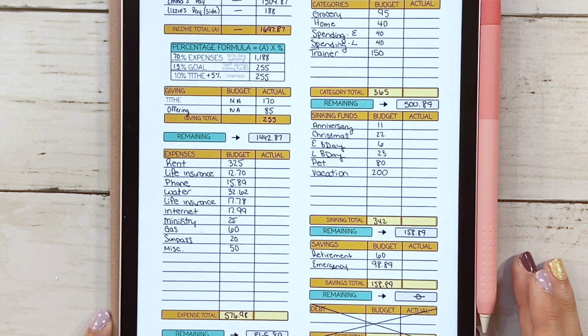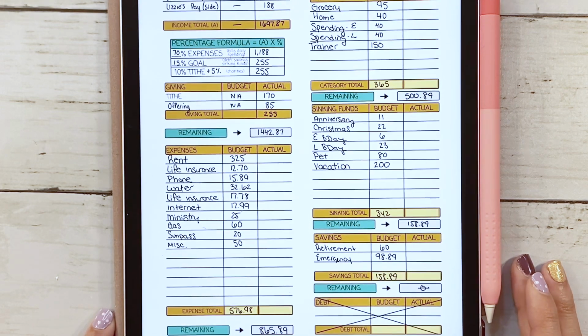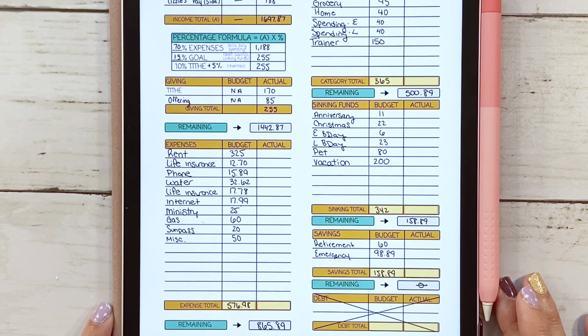All right, so the remaining amount that we still have to budget for is $500 with 89 cents. And we do have some sinking funds goals. So I've gotten requests to do a video of breaking down our sinking funds.